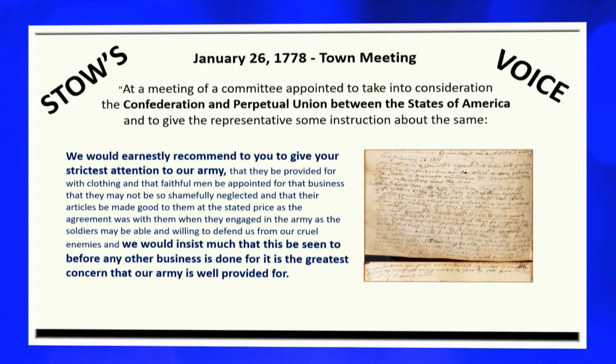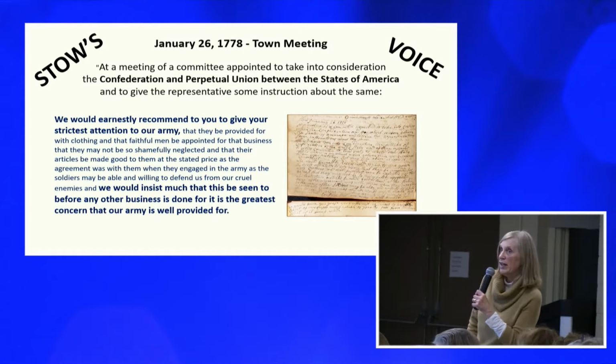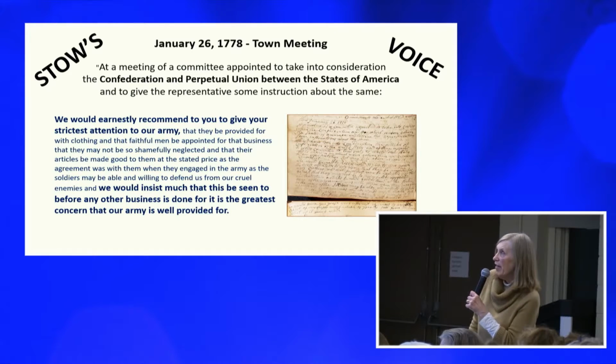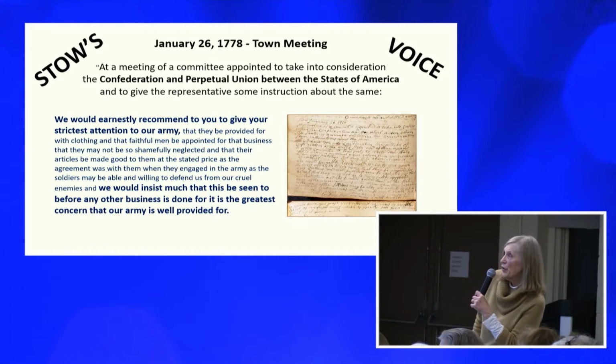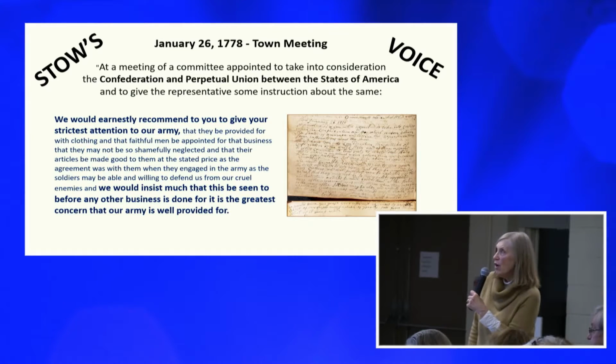It says we, that means the town meeting, would earnestly recommend that you, Charles Whitman, give your strictest attention to our army, that they be provided with clothing, and that faithful men be appointed for the business, that they may not be so shamefully neglected. Because our soldiers are without food, they're without clothing, they're in tattered shape. And that their articles be made good to them at the stated price, that is the money due to them, as the agreement was with them as they engaged in the army, as the soldiers, that they will be able and willing to defend us from our cruel enemies. And we would insist that this be seen to before any other business is done, for it is the greatest concern that our army is well provided for.